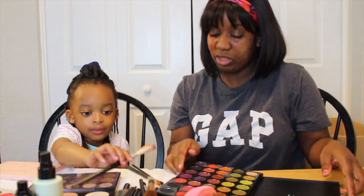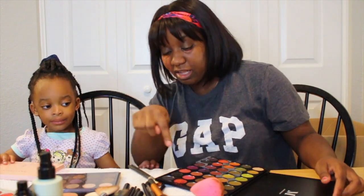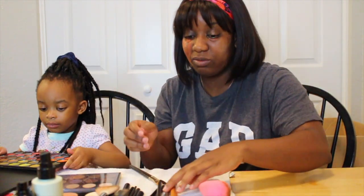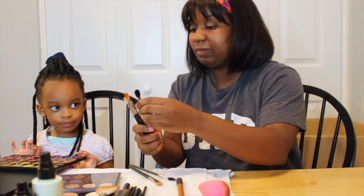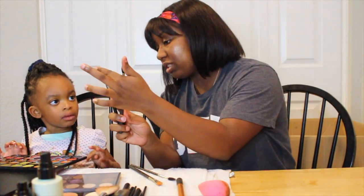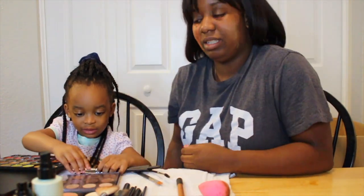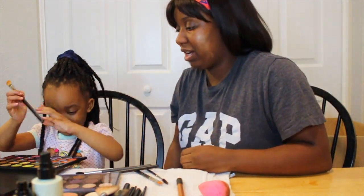Let's do eyes. What eye palette do we use? Do you want to use Jaclyn Hill or Morphe? Morphe, the big one. Okay, let me give you the brushes for eyes. So you've got two blending brushes and a compound brush. Should we zoom them in so they can get a closer look? My skin is flawless. It's doing so good. Okay, ready? Let's do the eyes.